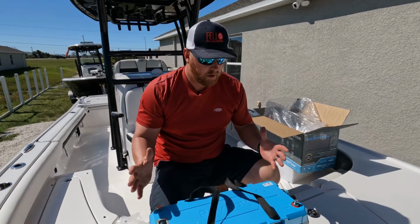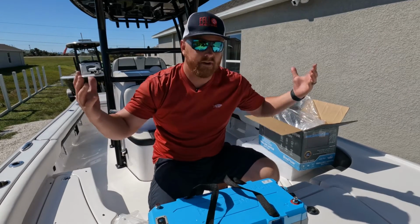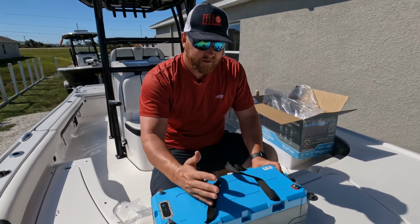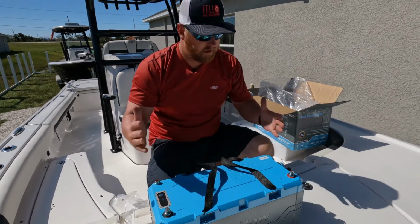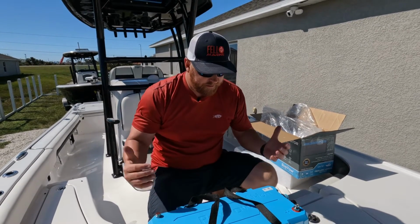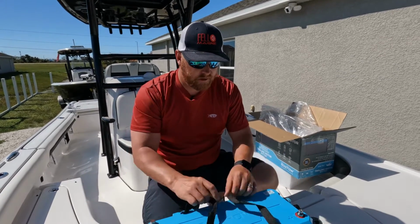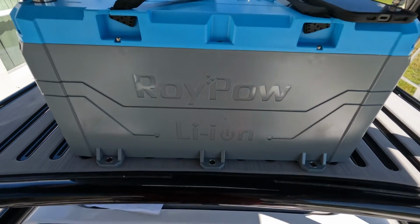Where we're out in the elements, you have salt water, it just gets real corrosive out there. For that itself to be completely sealed on a battery that's on your boat is an awesome feature to have. So this is one reason, and one of the main reasons why I chose to go with Roy Pow.